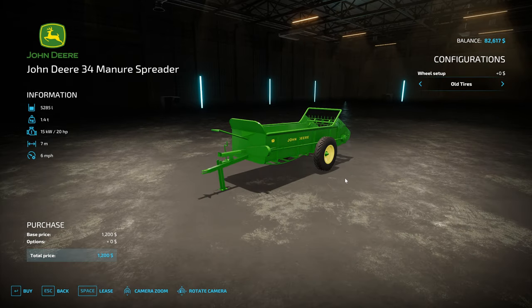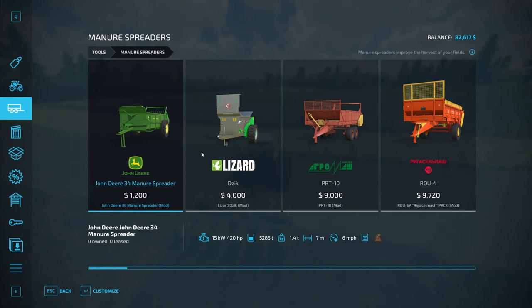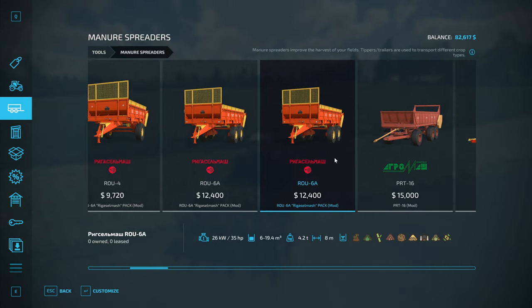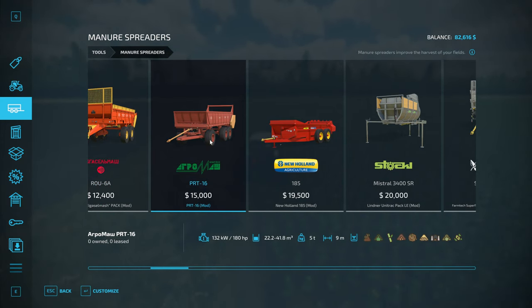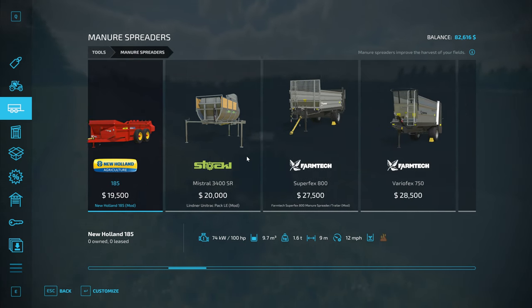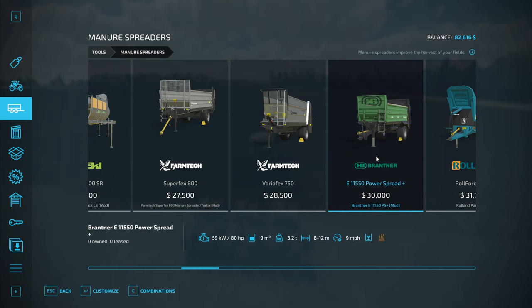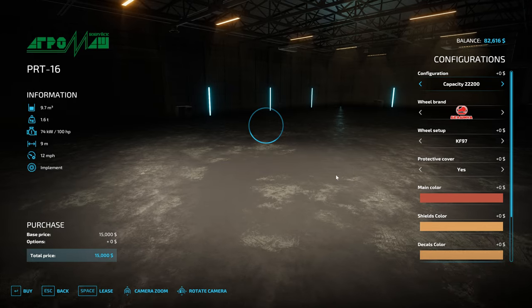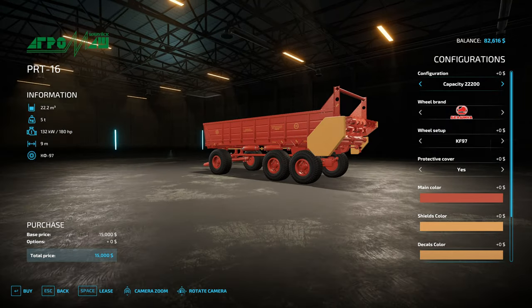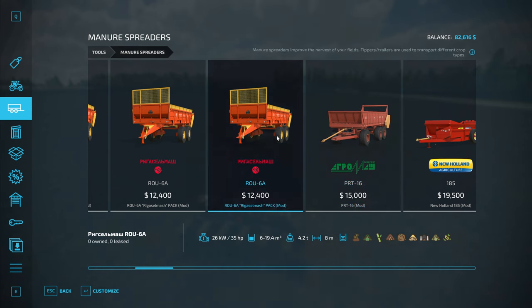A little John Deere for $1,200. This one's going to hold 5285. That's going to be kind of small. Six to 19. That's a decent size one. That's 9.7. Getting up there in price now. This one, I don't know, that might be an unrealistic capacity. Looks kind of big though.